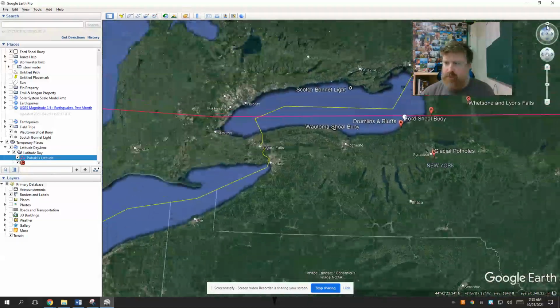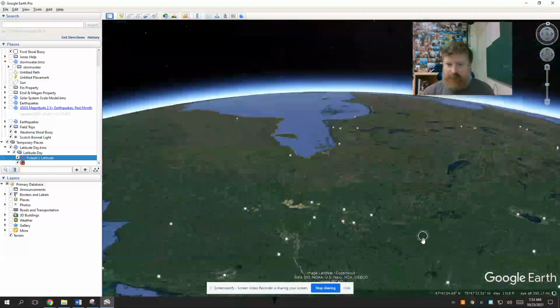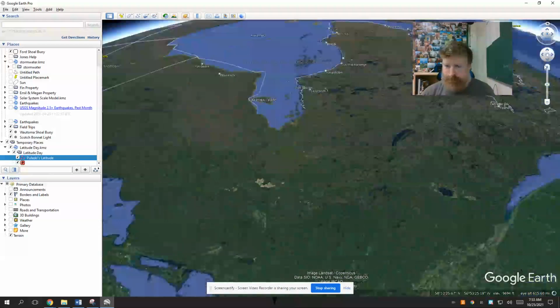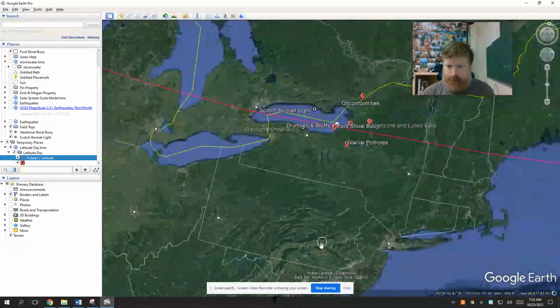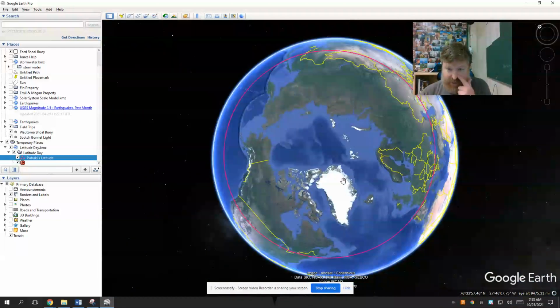Especially if I forgot how to tilt the Earth. Here we go. As we look at the planet, there's Pulaski's loop right there, that pink line. That's Pulaski's latitude as it goes all the way around. If you look right at the North Pole, somebody's trip around that, they don't have as far to go.